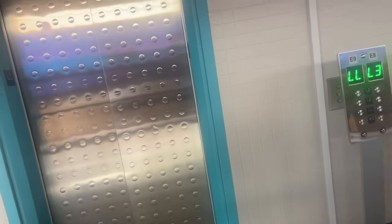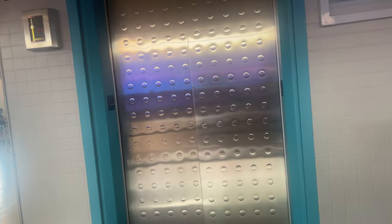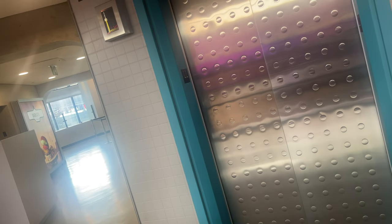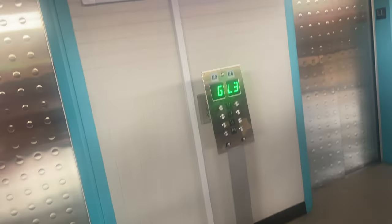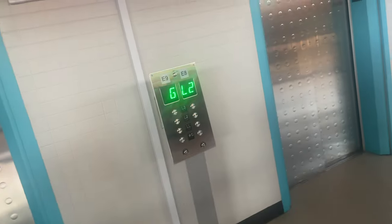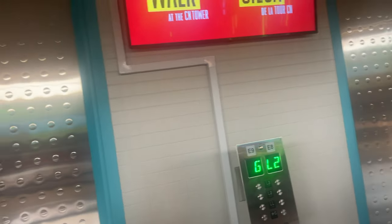Okay, I think we only got. All right, it's at the ground level. But wait till she gives us. Okay, that elevator is going down. Elevator E8.